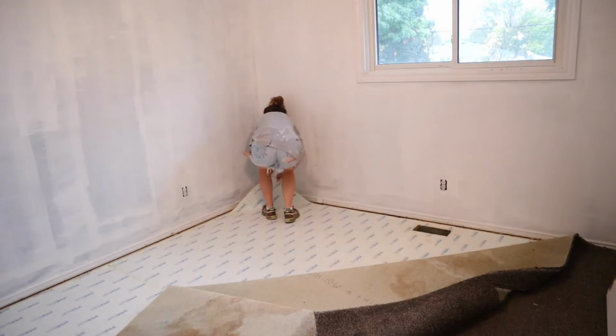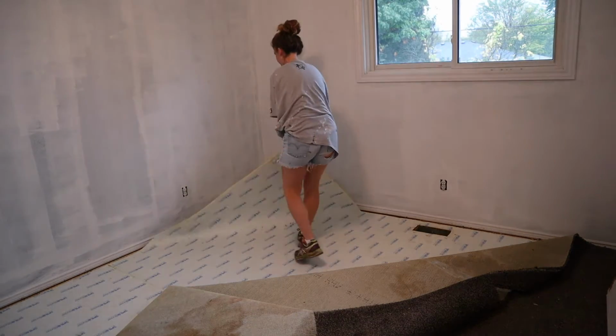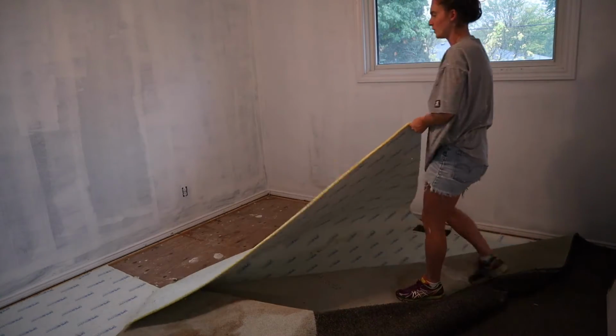We think this one's wood. Let's see what this one is. Yeah, this one's wood. So we got one linoleum and a wood.